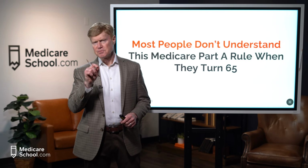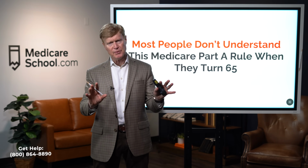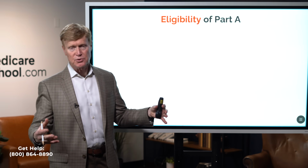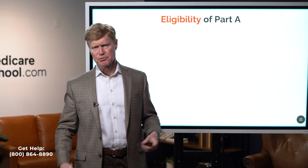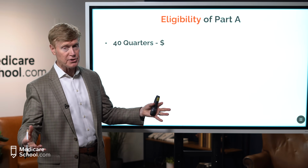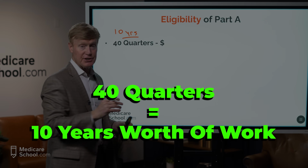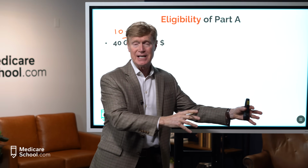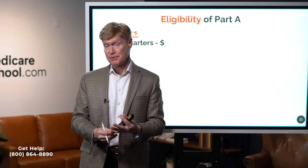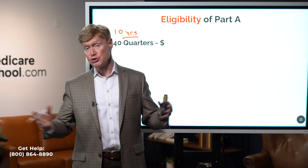Now I'm going to get into the specifics of that rule that you have to understand, but before I do, I think it's critical that we understand first off this issue here that has to do with the eligibility of Part A. So as we're talking about Part A of Medicare, how are we even eligible for that? Well, the key to being eligible for Medicare is having 40 quarters. 40 quarters equals 10 years worth of work, and during those 10 years we've been paying into the Medicare tax system. Right now, if you're working for someone, you pay 1.45% of every dollar you make. Your employer matches it. If you're self-employed, you pay the full 2.90%.